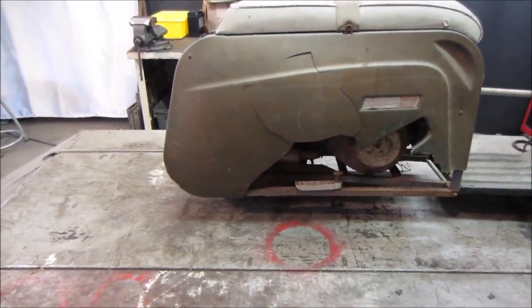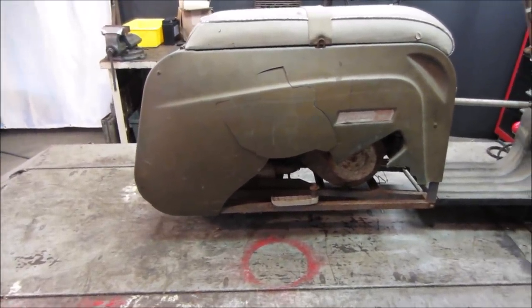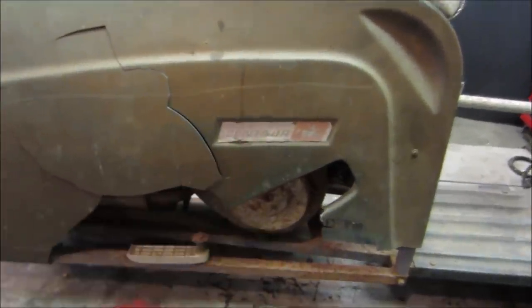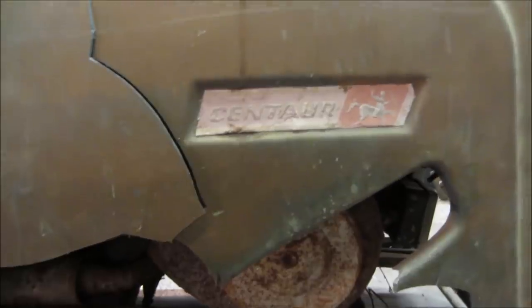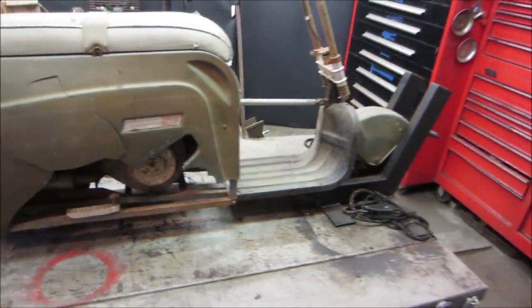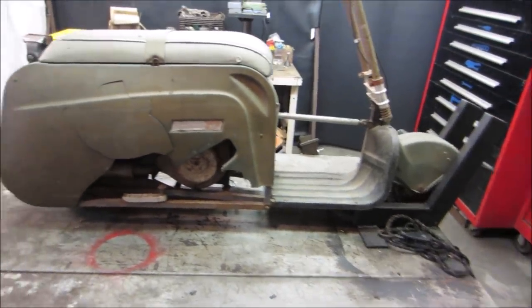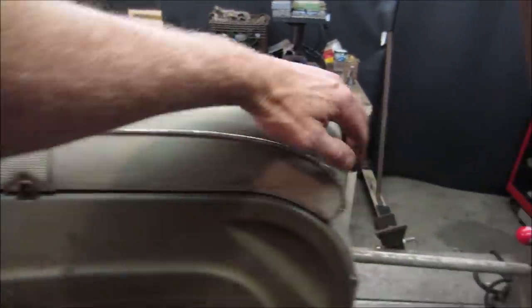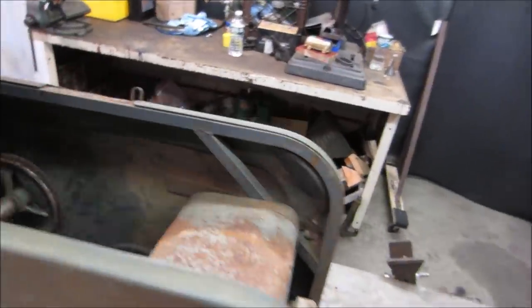I did a quick look on eBay and nothing, other than a couple of stickers that say the name. How would you pronounce that? Centaur? Really not much comes up on them. I think I had it right the first time. There you go.